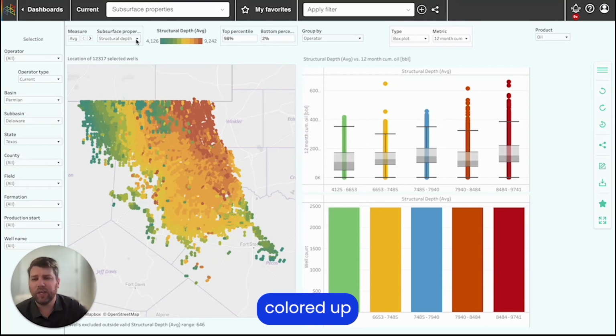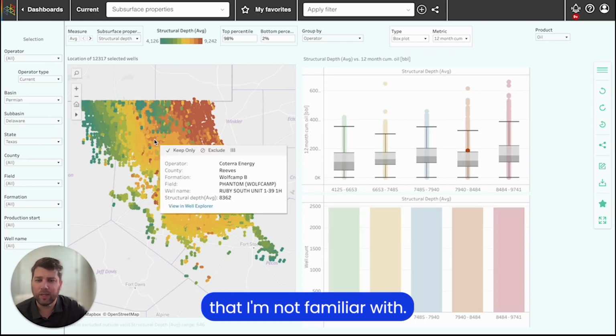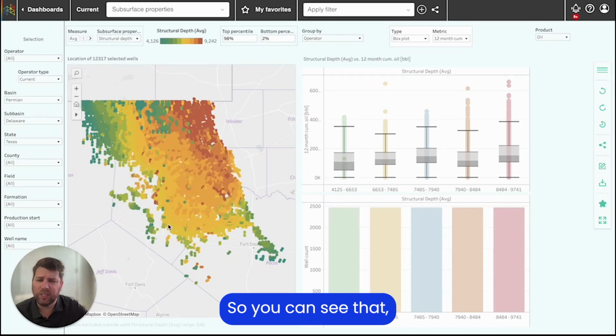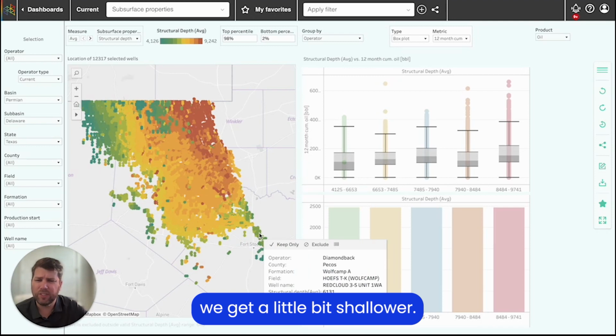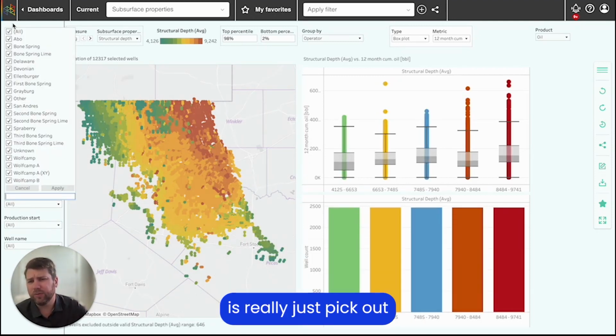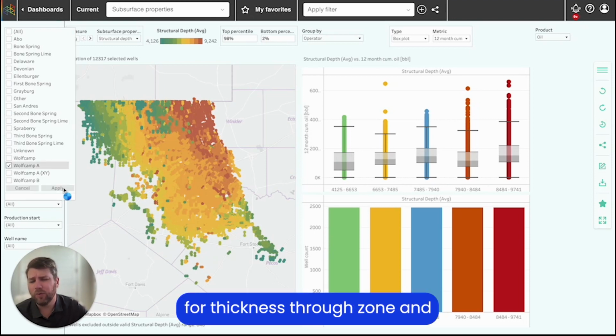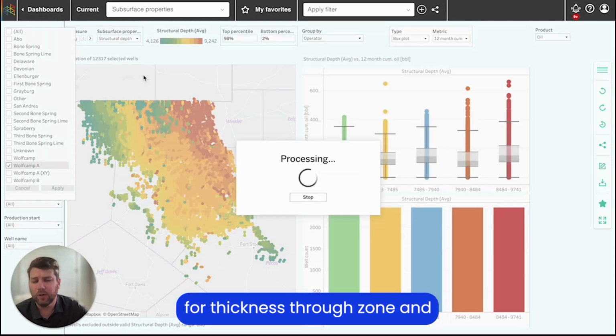Right now, I just have it colored up on structural depth. It's super nice to have these extractions, especially if I'm being pulled to a part of the basin that I'm not familiar with. So you can see that, as we get a little bit fringier, we get a little bit shallower. One of the things that I like to do is really just pick out those primary targets and get a sense for thickness through zone.